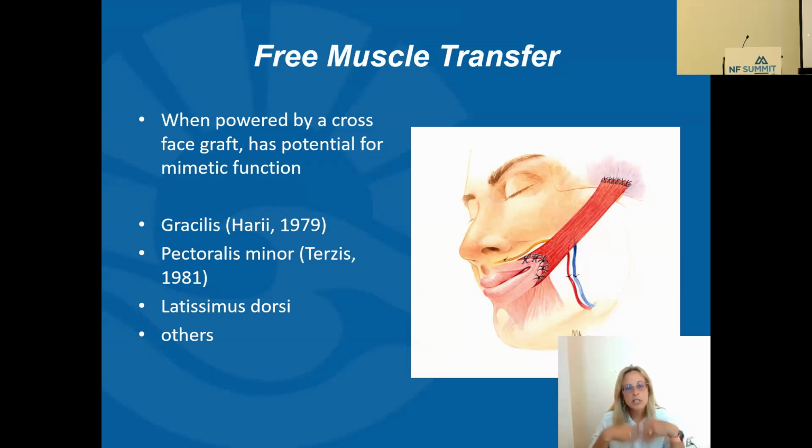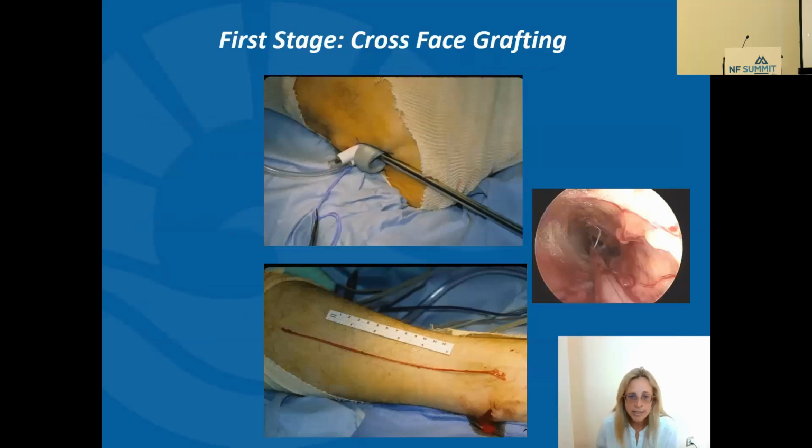The muscles that have been used to transplant into the face include the gracilis muscle, which is in the inner thigh, but also one of the chest wall muscles called the pec minor, and a back muscle called the latissimus dorsi. So each of these has pros and cons that I think are a little bit beyond the scope of this, but essentially we like to focus on the gracilis muscle because it's easy to harvest at the same time as working on the face.